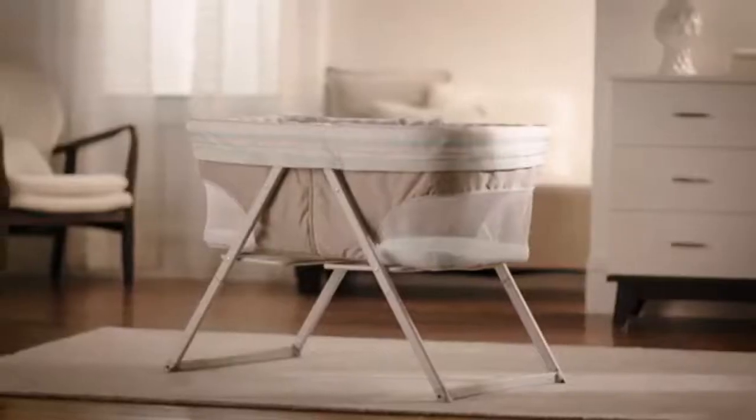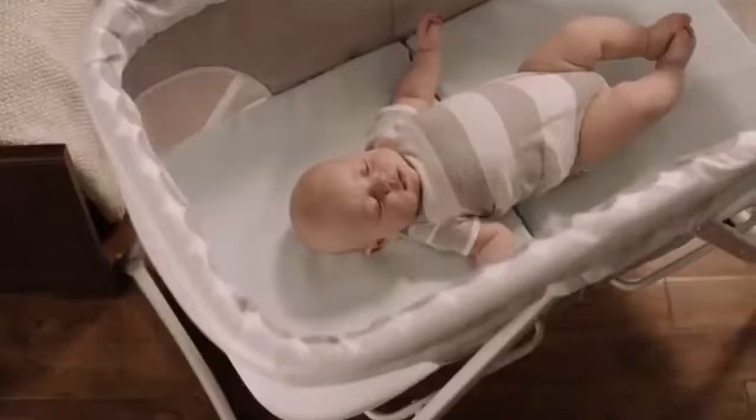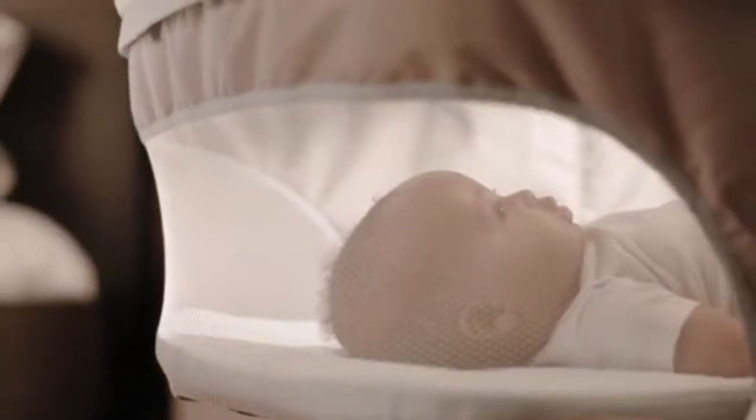The Foldaway rocking bassinet may be portable, but it also has all the features you expect to keep your baby comfortable during nap time and nighttime. Rocking feet for a soothing sway or a stationary position. Breathable mesh panels which improve airflow and help keep your baby in sight.